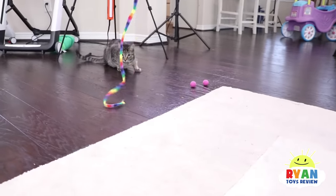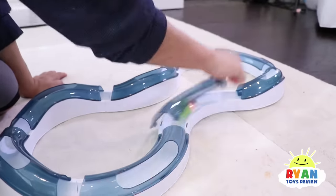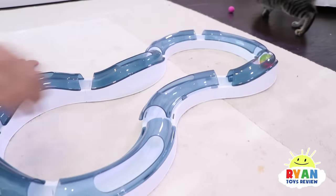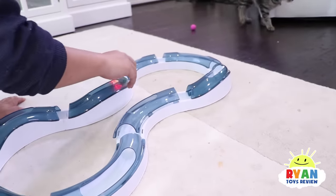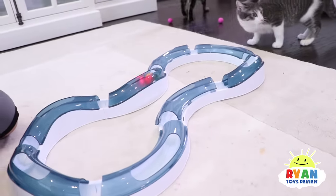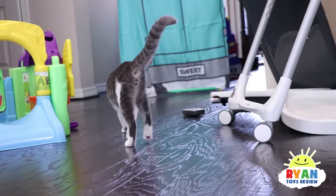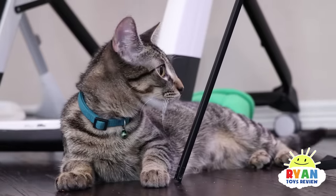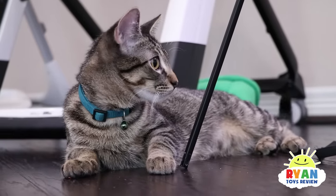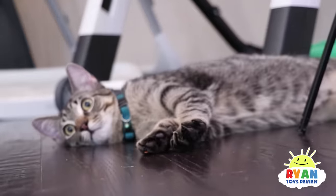Ryan's throwing some balls now. Woo! What about this, you guys? Look, it goes around. Woo! Look, you keep getting it. You guys interested in this one? Woo! Come on, Pebble. What you want, Pebble? Okay. You're so beautiful. Yeah, you. You are so beautiful.